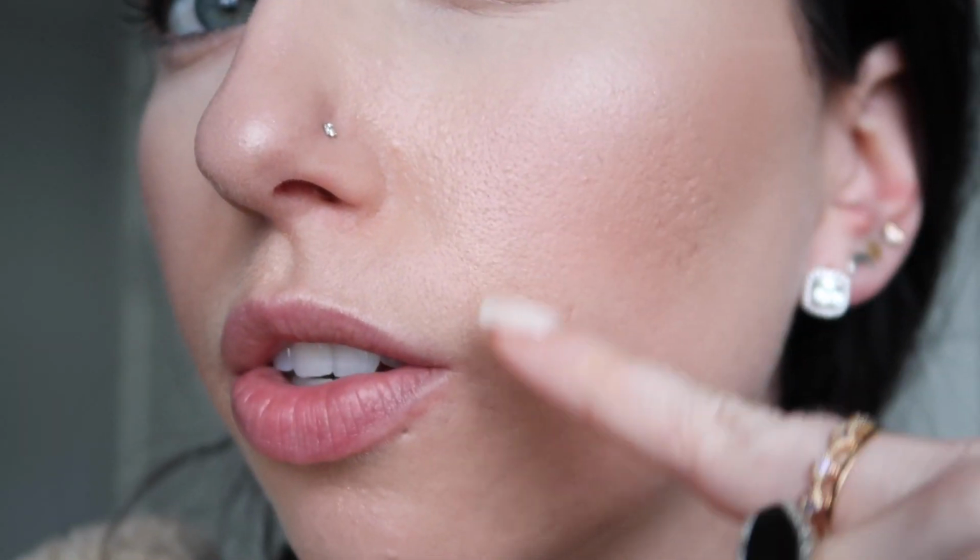It doesn't look as soft and smoothing, especially around my nose area and upper lip and in here. I'm not getting too bad of creasing. I've definitely gotten worse. And then here's my forehead.